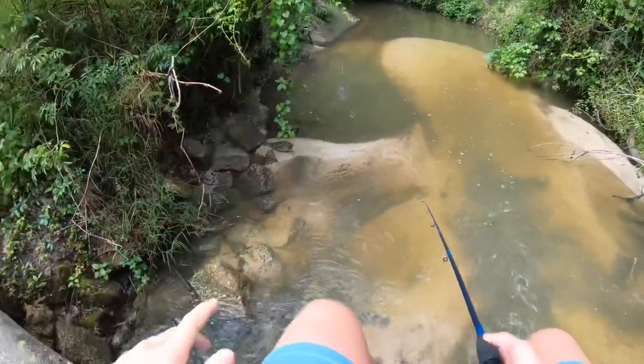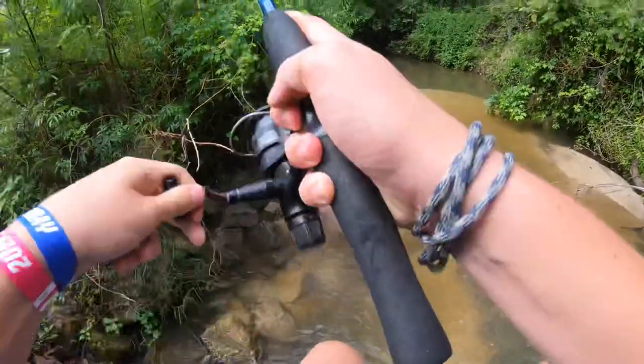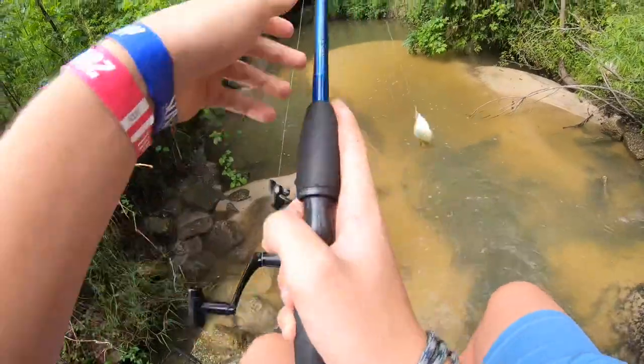I'm pretty sure I'm not allowed to get in here, but if I was in the middle of a, oh, we have a bite, guys! Oh my God, we have a fish. I wasn't even paying attention. I was just talking to you guys and we got a fish. That was not planned at all.